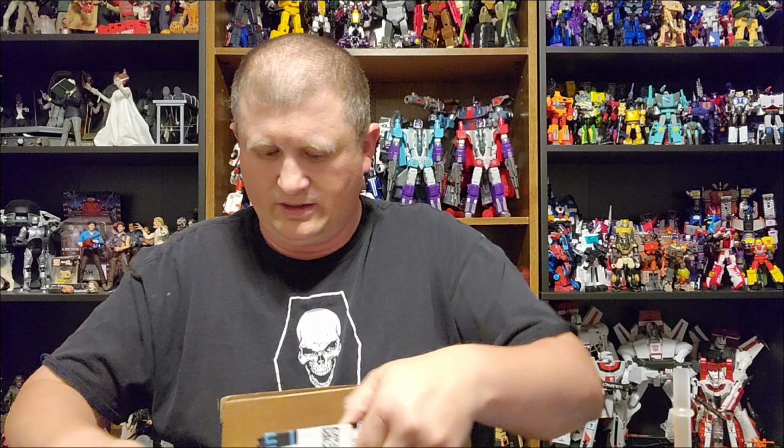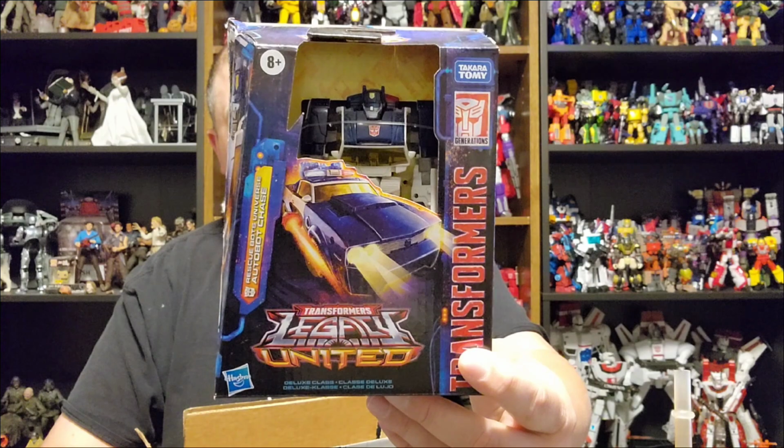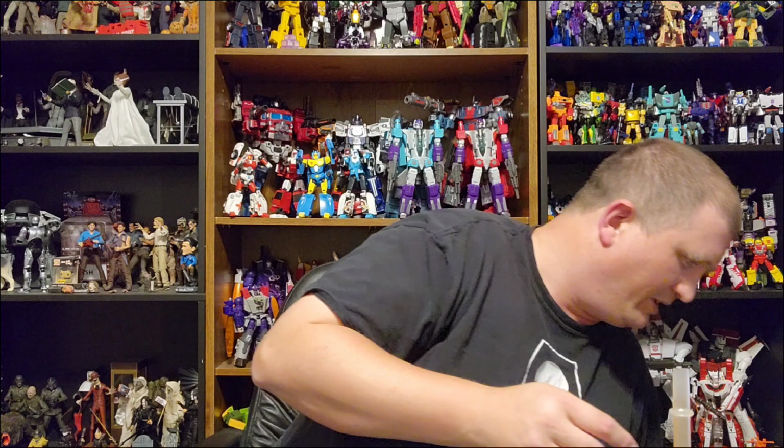Alright, so we got Rescue Bots Universe Chase. Nice. It's funny because, you know, typically the Rescue Bots are the kid line, right? And so now they put them in the main line. I think that's kind of funny.